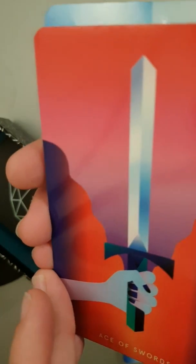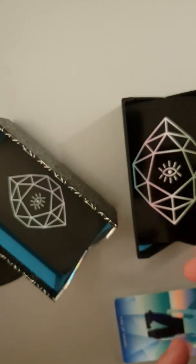Ace of Swords. It's actually quite similar, really. I know it's a different art style, but it's quite similar: the hand with the sword, like they have in the Rider-Waite deck. Oh, these really are stuck together, and it's almost like you have to bend them apart. There we go.